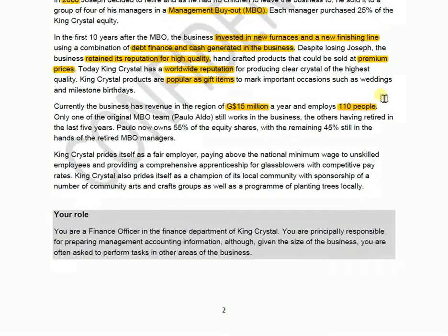Another thing that they need to look at would be the labor turnover, particularly if glass blowers are not in high supply, right? So if there aren't many glass blowers in the region or in the country, well, in that case, King Crystal has to make sure that it somehow retains the top talent, so that the processes continue smoothly.